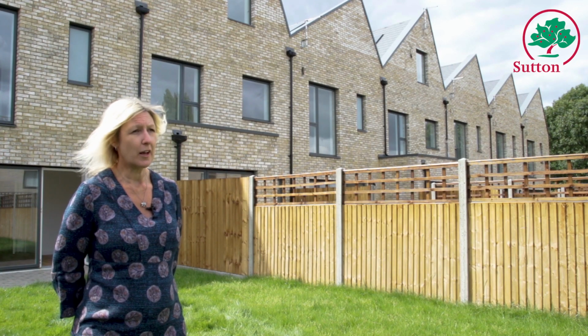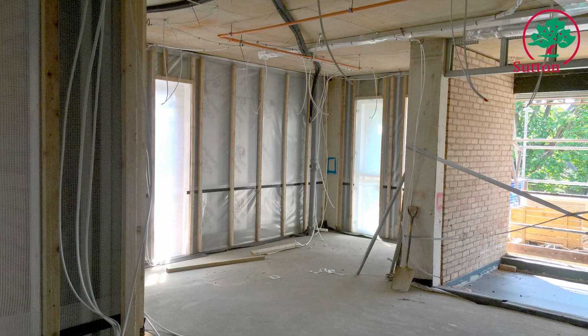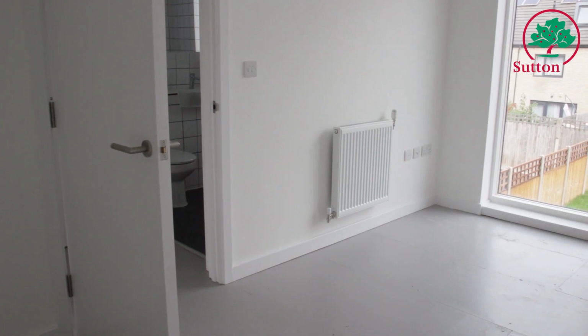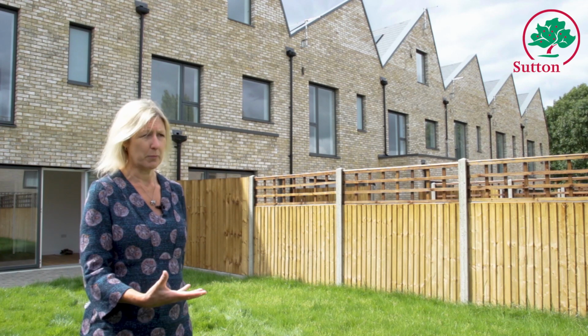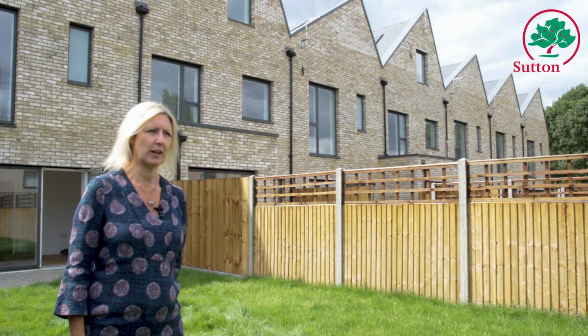We've got 3 sites. This one's Fellows Road. We're also building on Richmond Green and the old Ludlow Lodge site in Wallington. Across all those 3 sites there'll be 93 council houses and properties, many with wheelchair accessible properties and a mix of flats and family homes.